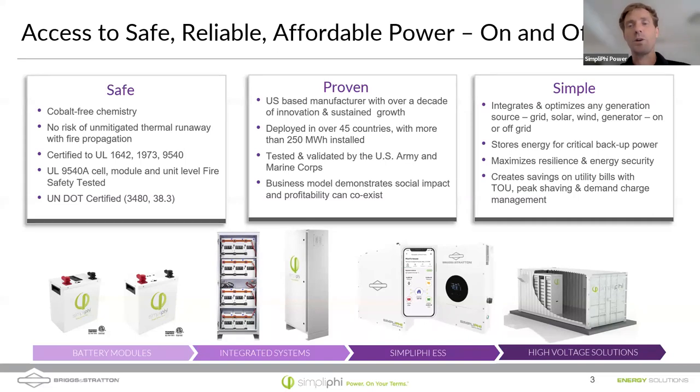We offer simple technology. One of our goals is to be able to integrate our batteries in as easy a fashion as possible with different sources of energy and really with different systems. So we've been an inverter agnostic company with our batteries for years, and we even provide installation manuals for how to use our batteries and set up the settings with other people's equipment. This technology allows simple energy storage for critical backup power for the homeowner, for the business owner, and it maximizes resilience and energy security for your customers, or even for you if you're here as a homeowner.